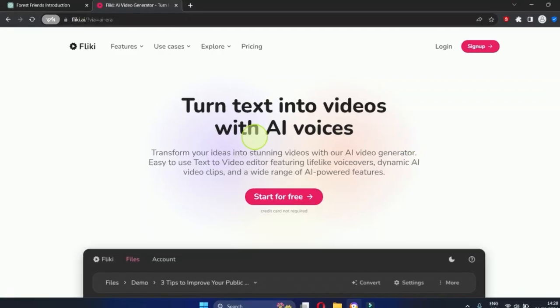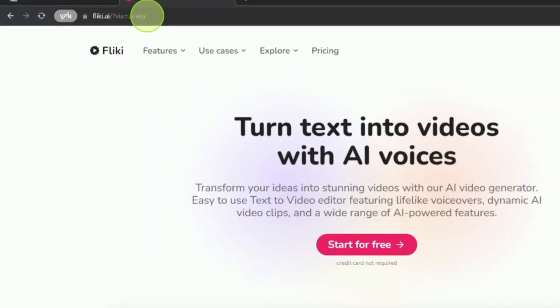Step 2. Bring our characters to life with voices. A tool I love for this is Flicky, especially their premium plan for that extra quality.